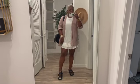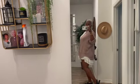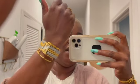Dress and little shirt jacket are from Free People. I have my no makeup look. I have Lily lashes on and my Fendi earrings. Same arm candy I always wear.